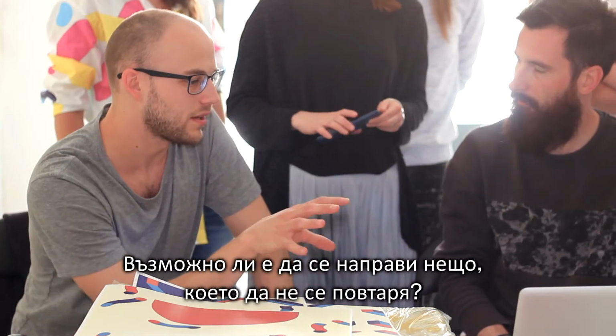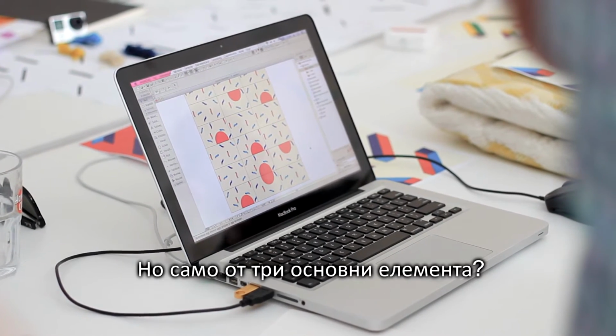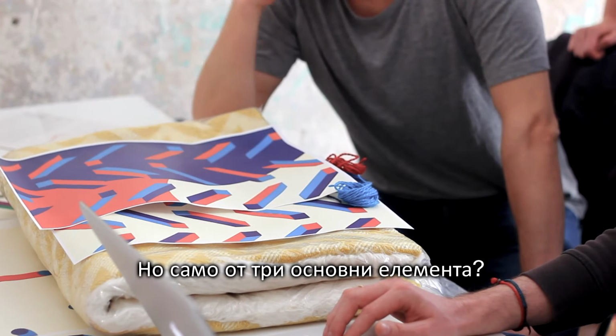Is it possible to make something not repeated, but from three basic elements?